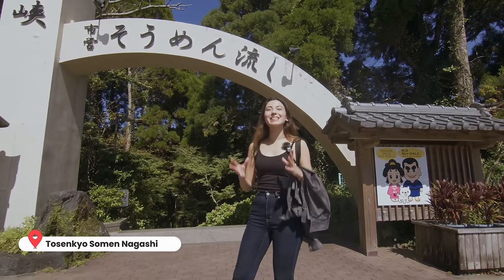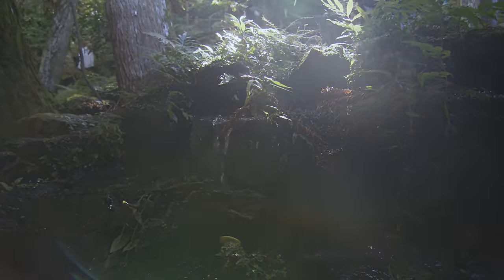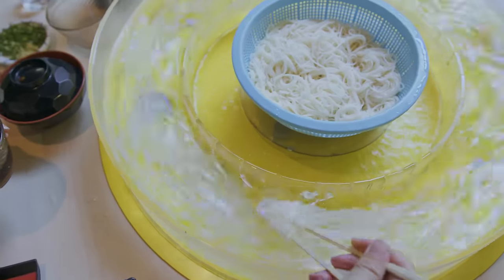And basically what it is, they use fresh spring water from the Tosen Gorge, which is right here, and they have a special system where the spring water comes to your table and the noodles flow in a circular motion in the middle of your table.